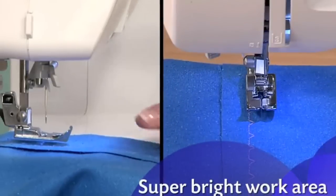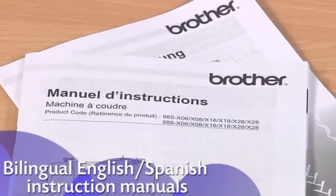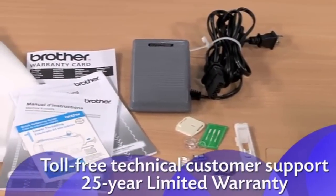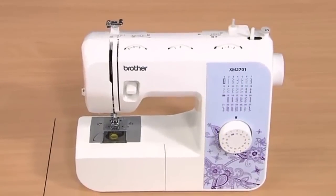LEDs give you a super bright work area to see details. Plus, you'll love how easy the instructions are to follow. Enjoy all the great built-in features, including accessories and other support, with the reliable, easy to learn and use XM2701 from Brother.